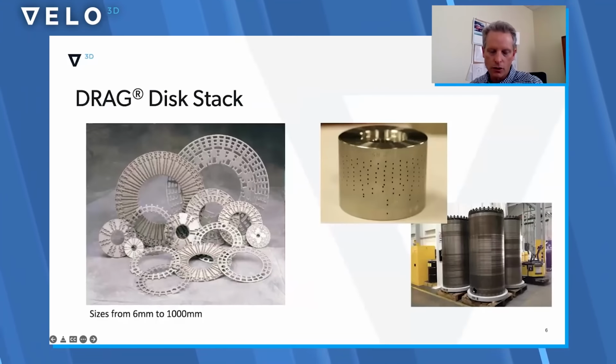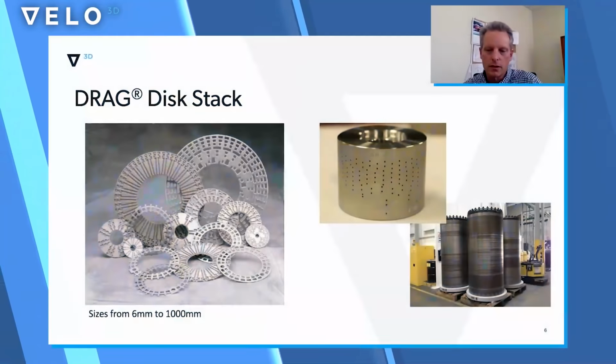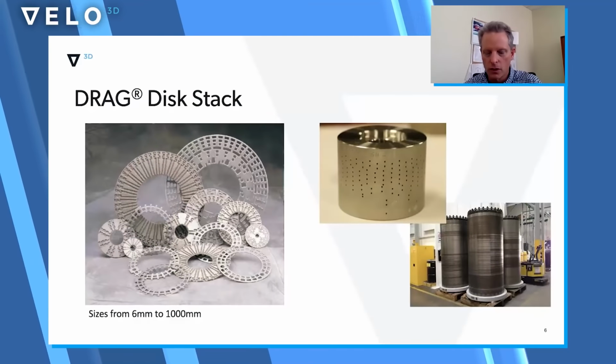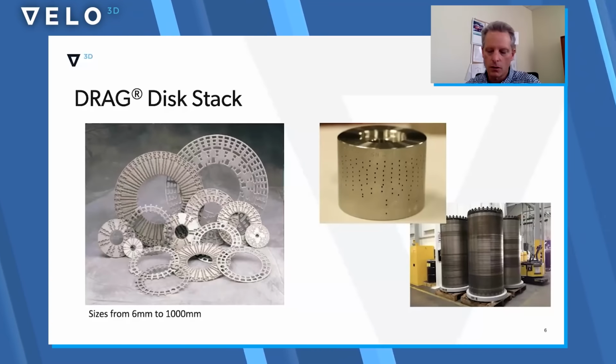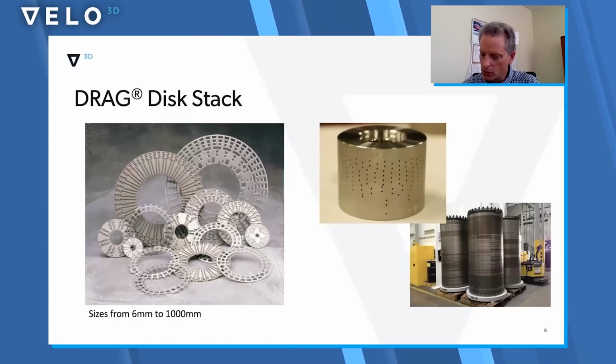We make these parts in a huge range of sizes, from parts you can hold in your hand, like this little disc stack right here, to parts that are 6-7 feet tall, which go inside condenser dump devices, like the pictures on the right. So huge range of sizes, engineered to order for energy customers around the world.